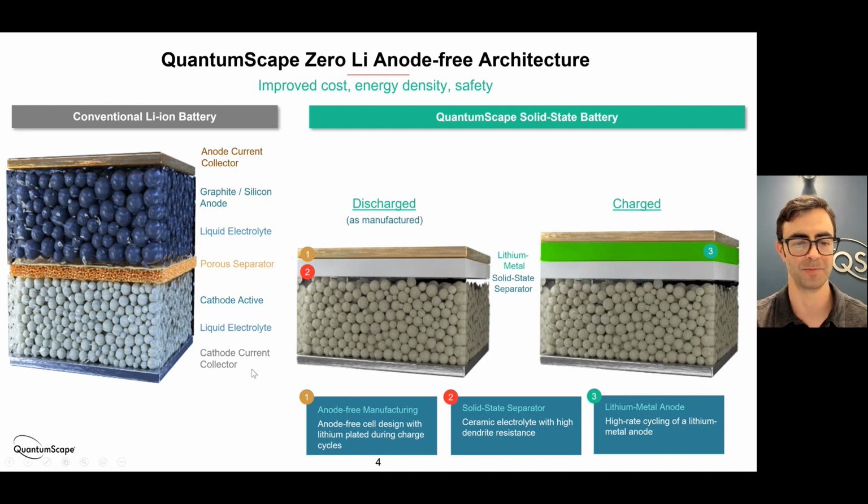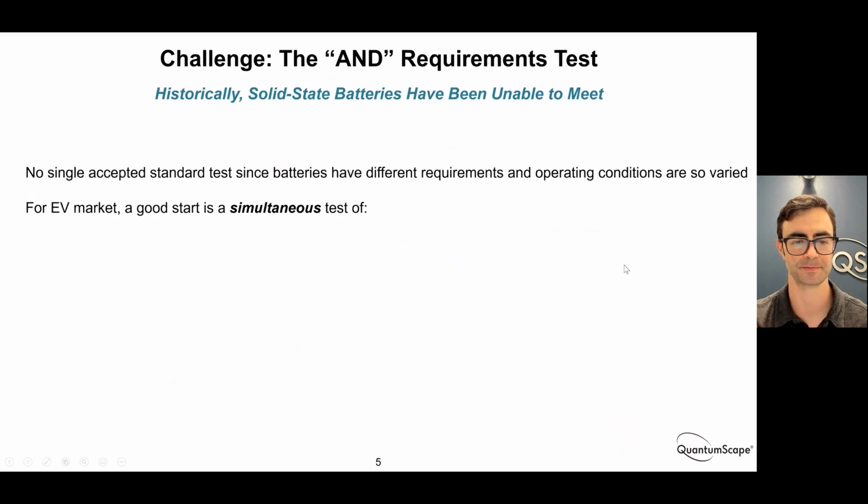The QuantumScape approach is to remove the anode host material and replace it with nothing as manufactured. All the lithium in the cell comes in the cathode active material, and it plates on the first charge through the solid state separator and forms an in situ lithium metal anode. To enable this, we've replaced the porous polymer separator with a solid state dense ceramic separator.